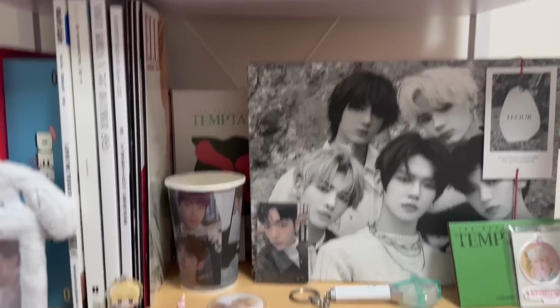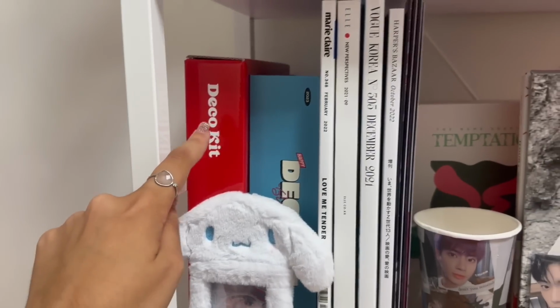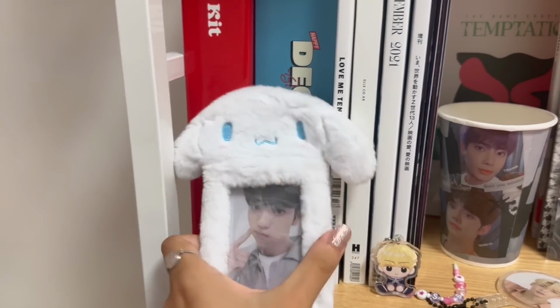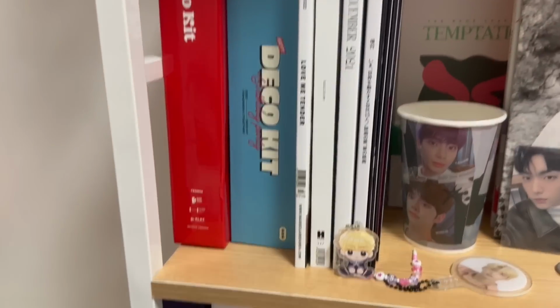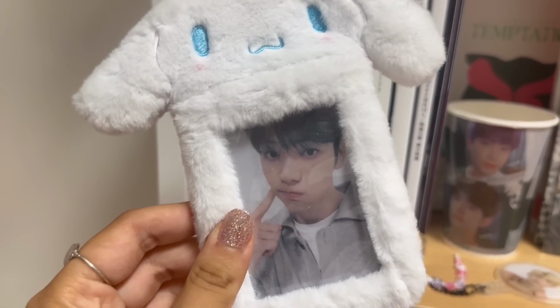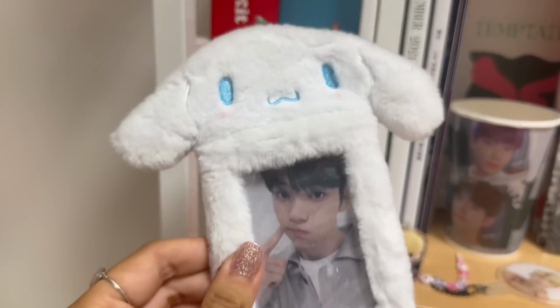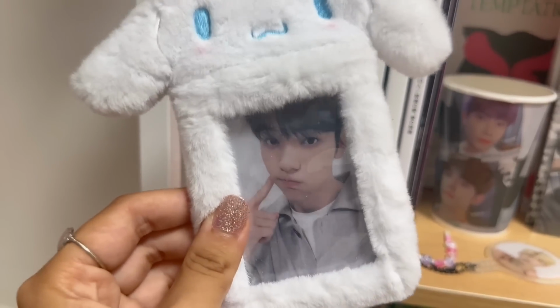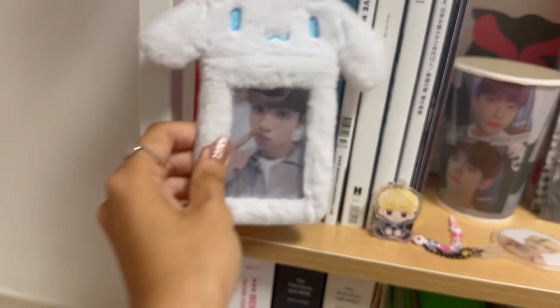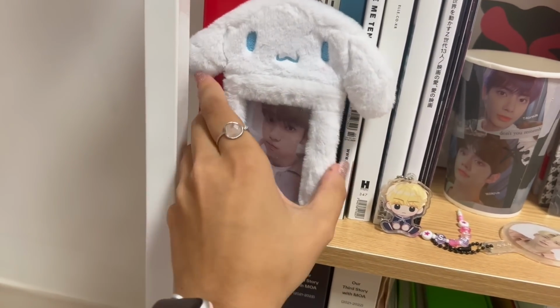I'm so sorry. Then moving down, we get into a bigger inclusion mess. So over here we have their first deco kit and their second deco kit, and then this is a little Cinnamon Roll PC holder with one of my favorite Subin PCs of all time. This is his round 2 lucky draw from Thursday's How, if I'm not mistaken, from Power Station. I did buy a dupe of it because he needs to be on display and I need to be able to take him on the go because I'm obsessed with him. So he's on display right here, and if I need to take him on the go, I can.